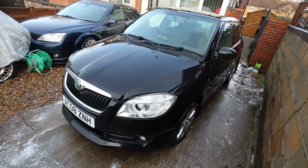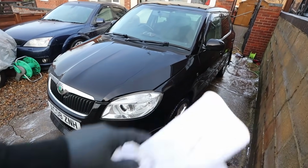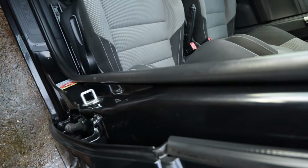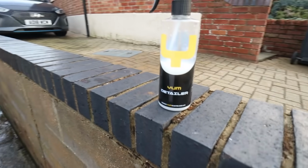Right, this is where we are. The car has been washed and it's now drying on its own. I went ahead and cleaned inside the door shuts like I just showed you, and they look a lot better now. Not got all the mud and stuff down them. They're all nice and clean. I cleaned around the doors as well. So that's all clean. I'm gonna go ahead and start drying now.